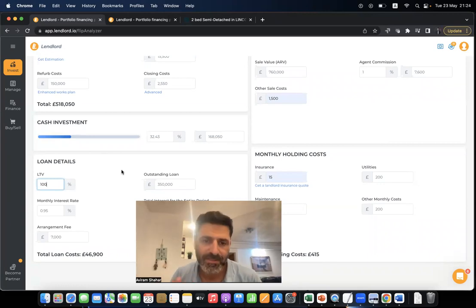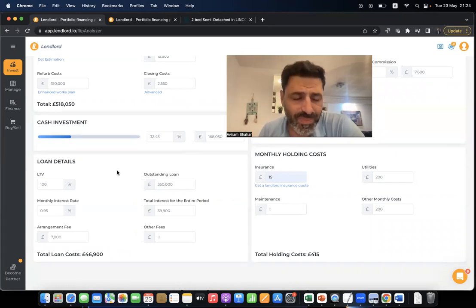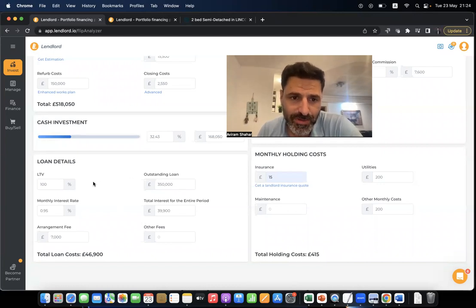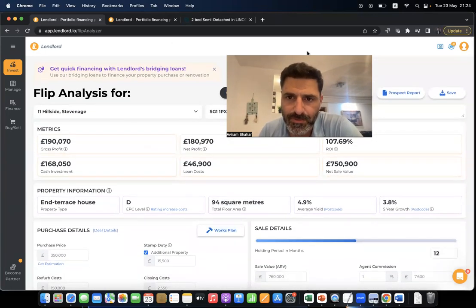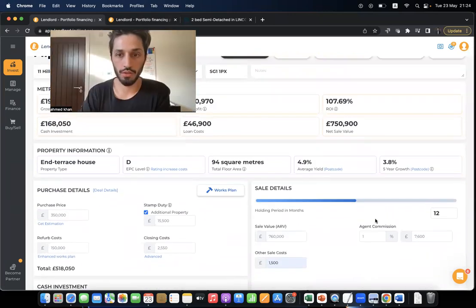Usually what we do, by the way, in second advance, we will send a second inspection to the property, a second valuation called GDV valuation. And then, based on the GDV, we can lend more, based on the expected value post refurbishment. So let's say you take it to 100%, but this will not be day one loan; this will be either in tranches or a second advance. Then you reduce the cash amount that you need to put down. It means that your ROI will be increased to 107. Yep, that makes sense. Happy with that.